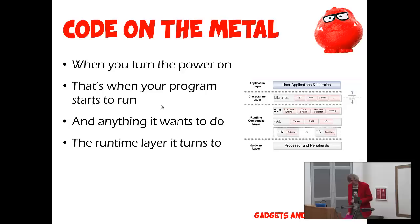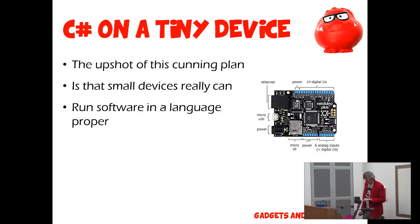The upshot of this cunning plan is a small device that really can run software in a proper language. And it all works.